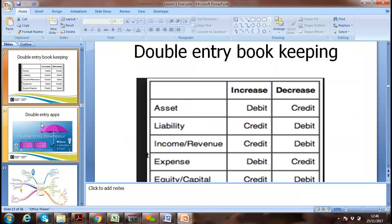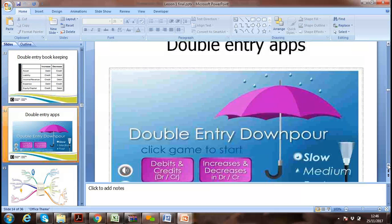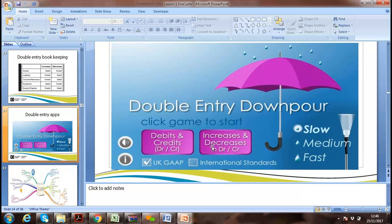Yes. And have you downloaded the game? You can play Debit and Credit as well. Not as yet. On your smartphone, you can download it. It's called Downpour. If you want, that's the Debit and Credit rules.